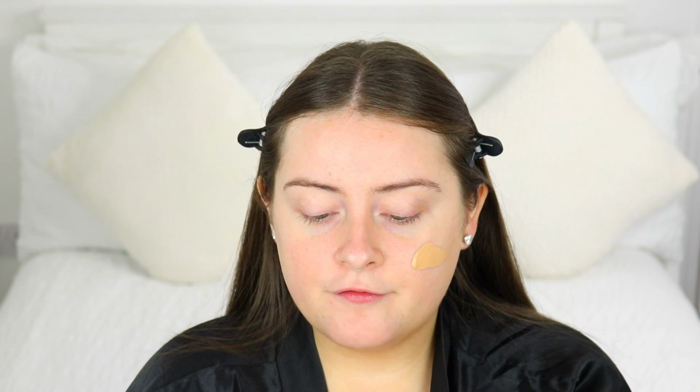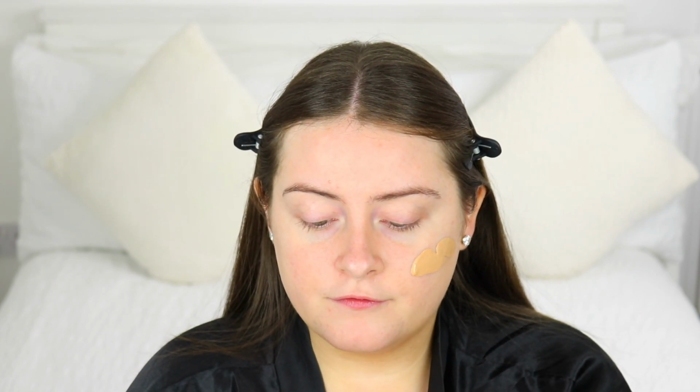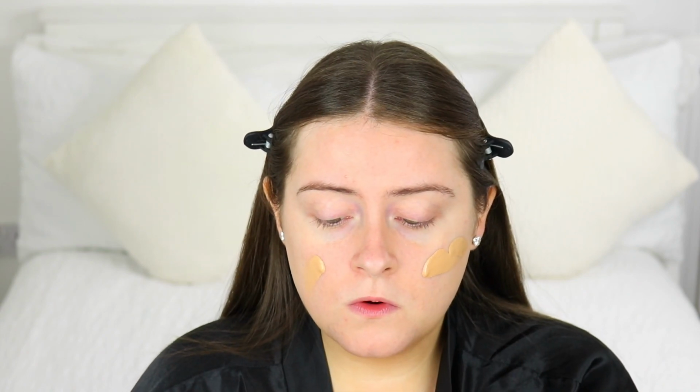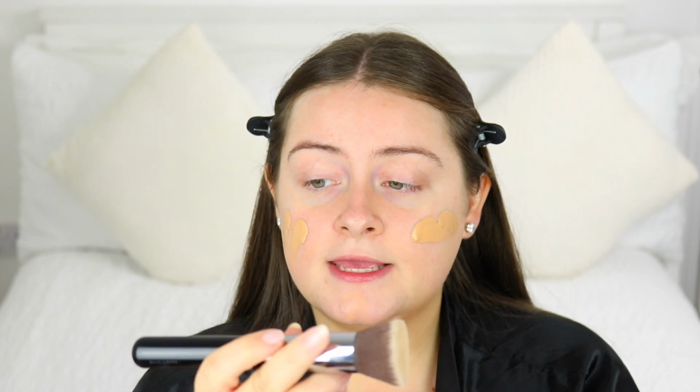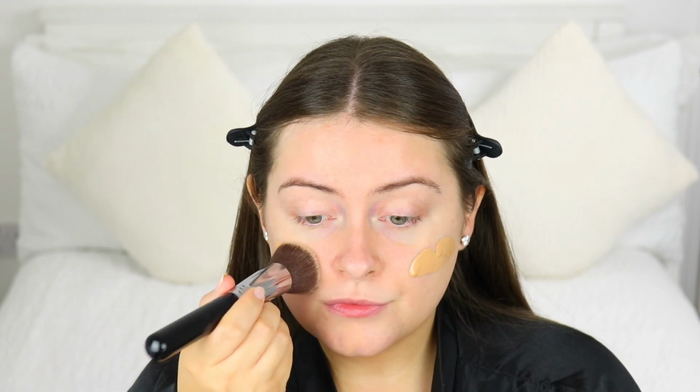I'm just going to take a few pumps because it is quite a full coverage foundation. Like the original one is quite full coverage, but I'm not sure how the matte one will go. So I'm just going to apply that amount just now because I can always add some more. And I'm just going to blend this in with my Sigma Flat Kabuki F80 brush.